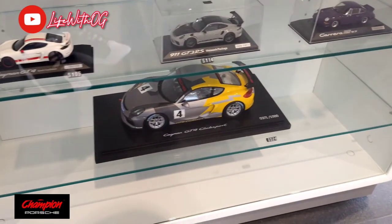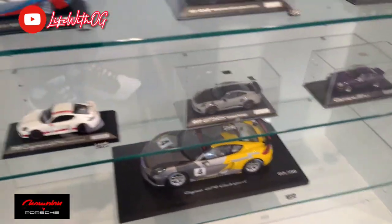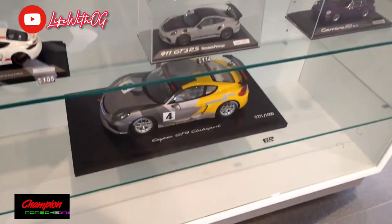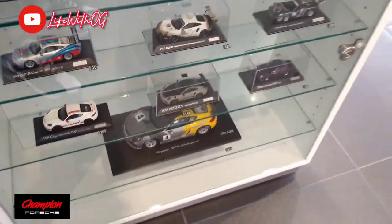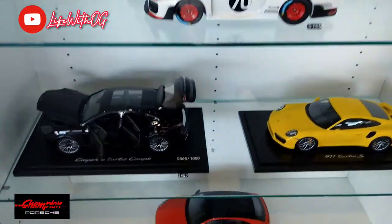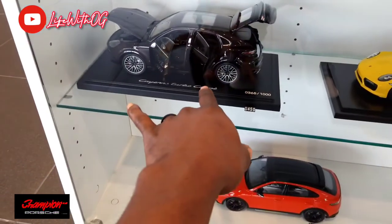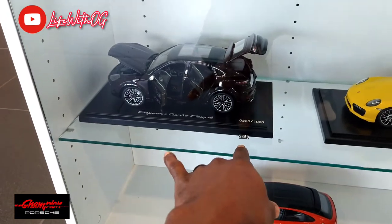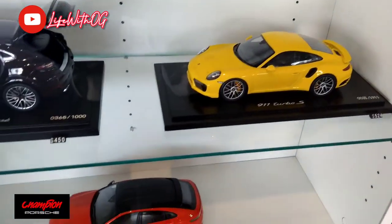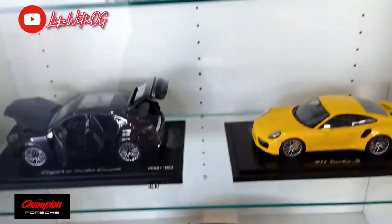So at 371 out of 1,000, they actually have model numbers on there. These collector's items, man. So yeah, you might spend a little bit, but it's worth it, man. 524 for that. It's pretty cool. And on this side as well, man. Get you a Turbo coupe Cayenne, 450. Got the 911 Turbo S for 524. Man, even the model cars, man, you got to come in here and spend.